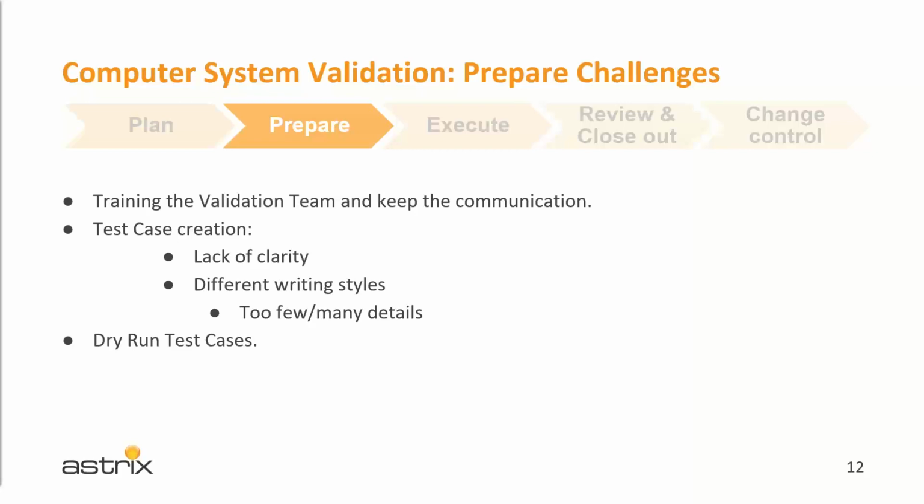So these tests are run at a fast pace without detailed documentation. I mean the dry runs, right? So tester errors are usually not visible until the official execution. So try to review how to properly document test case executions before the official run.